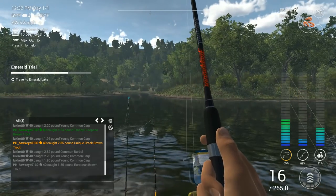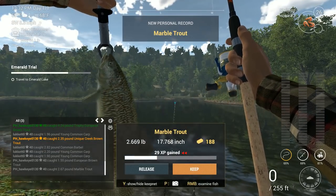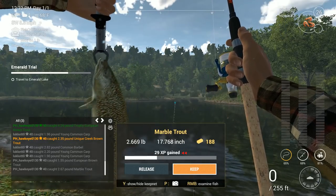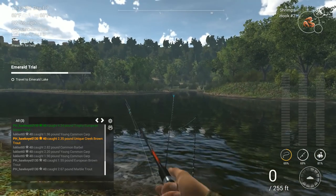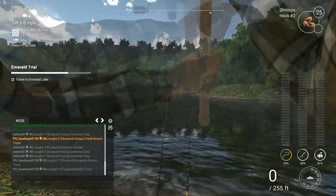Let's see what we got here. Another marble trout, another personal record. Now he's just regular size, but he's the biggest of what I've caught of these so far. So that's what? 4 species so far? At least.